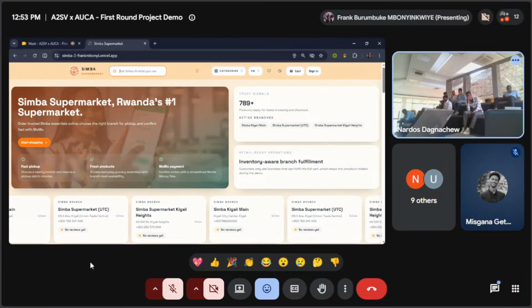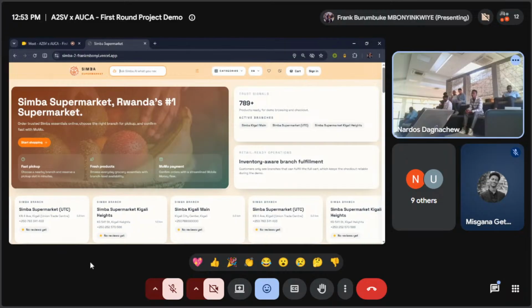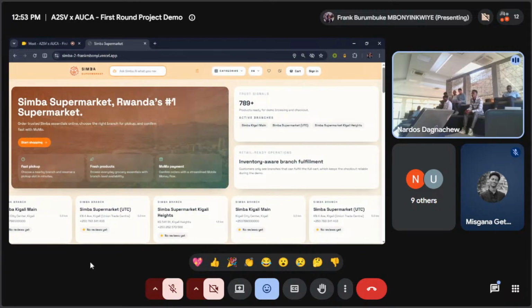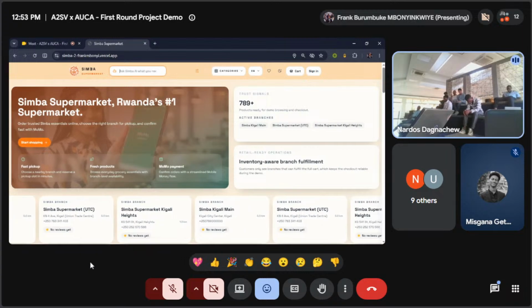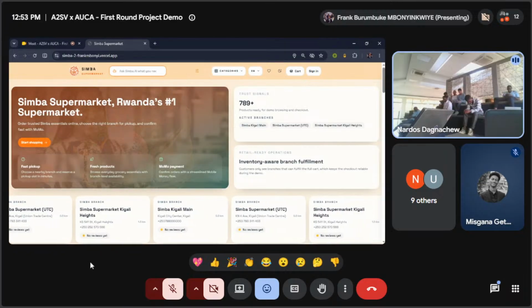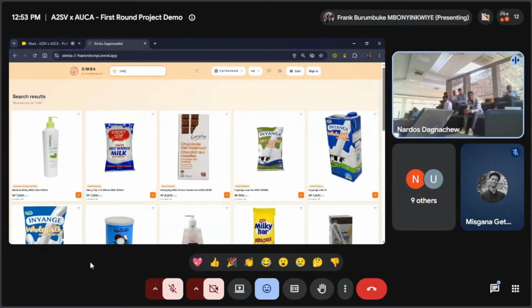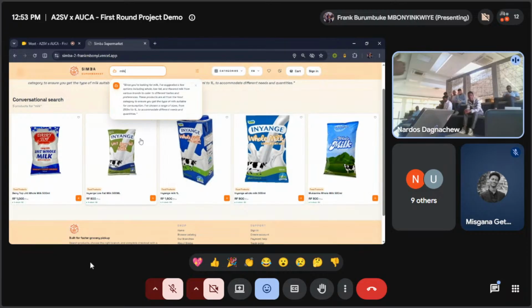When you try to search some content, no, first, okay, yeah, I get it. When you are typing, it uses manual search, like filtering. While you are typing, it filters. Let's try like you see milk. It tries to filter all the products in which that word is involved. Yeah, but when you click enter, it uses AI.